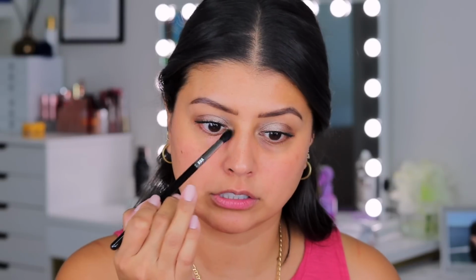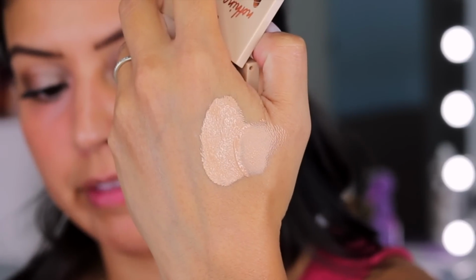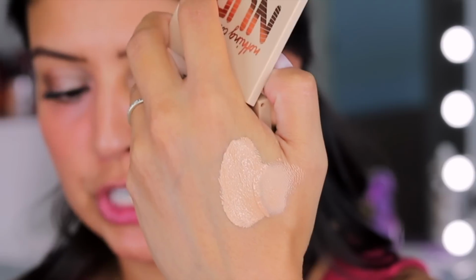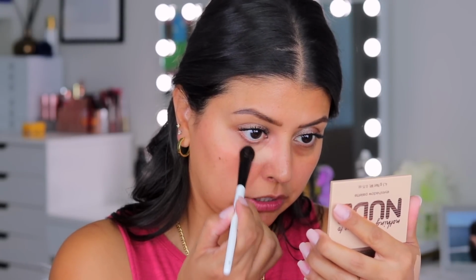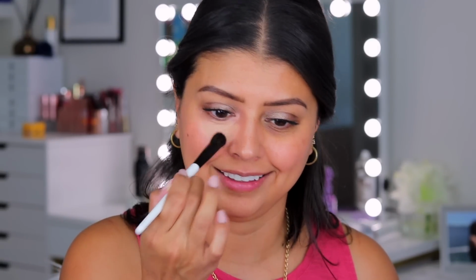And that way I can concentrate on the areas that need it versus the areas that don't really need color correcting. So this is what half and half looks like right there. See, not too light, not too deep, but just right. I'm just going to pick it up with the concealer brush and I'm going to start over on the right side. I'm skipping foundation because it's hot. You guys know the drill. I'm wearing powder foundation today because it's way too hot for anything else.